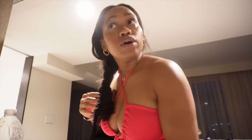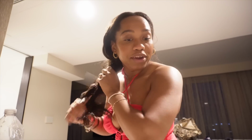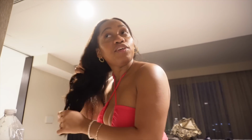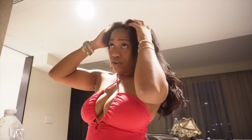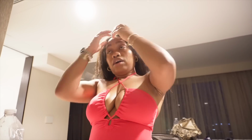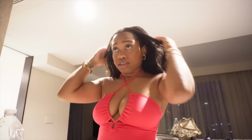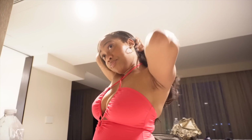My hair looks crazy, which when I get back to New York, I need to do a deep treatment on my hair. But right now, the humidity is killing me. Look at that. You can barely see, but I'm gonna have to figure out what to do with this madness. Isn't that crazy? I'm gonna have to finesse it.